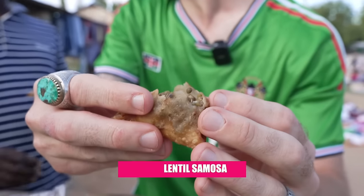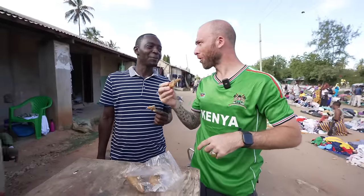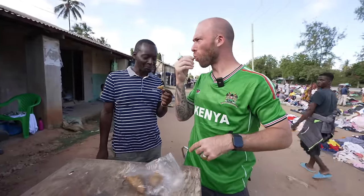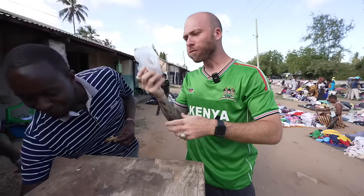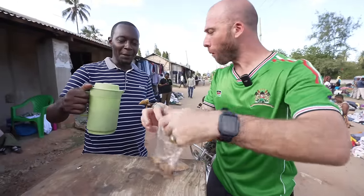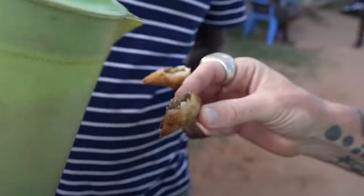It's lentil, split peas. No, it's okay. Slippies. In Kenya, we call it pojo. Pojo. Mmm. Where is this one? Oh, yeah. Pilipili. What is that? Pilipili. Spice? This is pilipili. What is that?